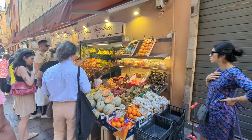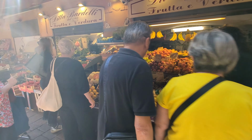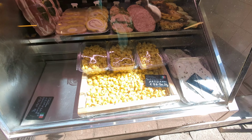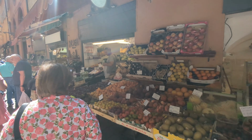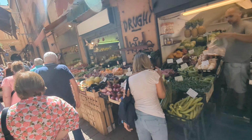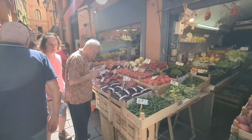So right now we're in one of the market areas, and you can see just how you could come down here and buy fruits and vegetables and all kinds of things, including over here, tortellini. But this is just, it's a real narrow alley. And people come down here daily and just pick up their vegetables and their fruit.